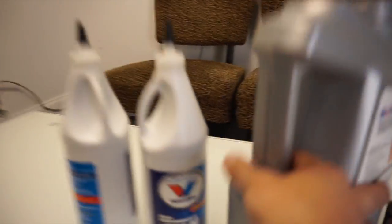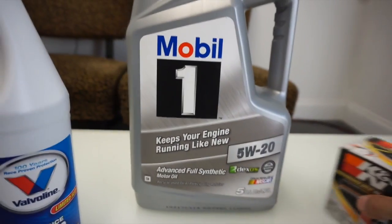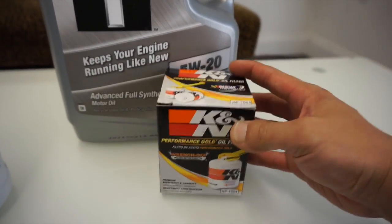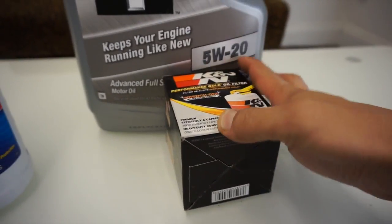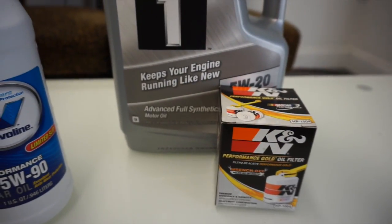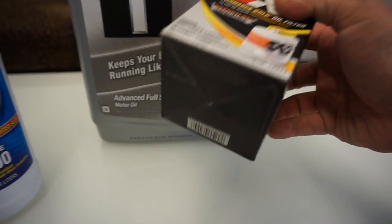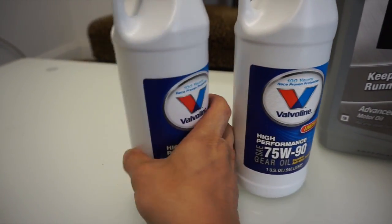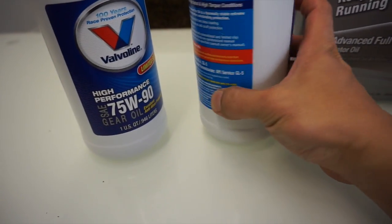I'm just going to show you what I use. Just 5W-20 regular synthetic Mobil 1, and a K&N filter, number 1004, that's for the 2.0. And if you have a 3.8 with an aftermarket oil cooler or something, usually the sandwich plate will fit with this one. For the differential, 75W-90 will do the job. This is a GL-5, I believe.